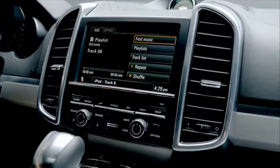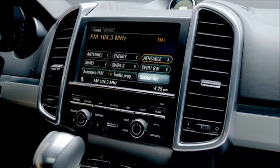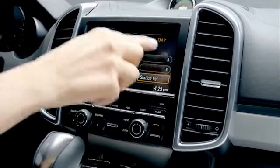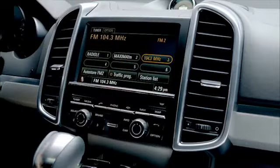Press the Tuner button to access the radio's operating menu. Select a radio station from the station list, for example. Choose a storage level and save the station by pressing and holding down the button for the selected storage location. Or you can save radio stations automatically by holding down Auto Store.